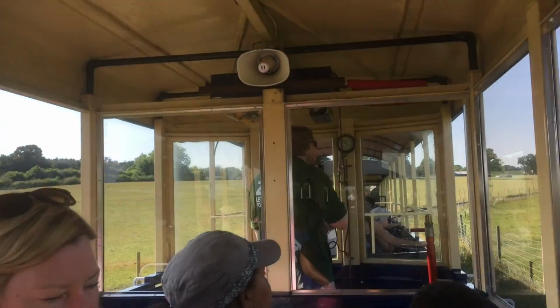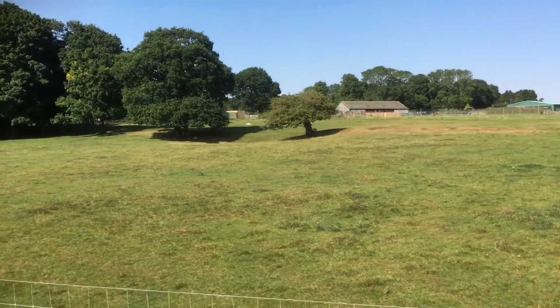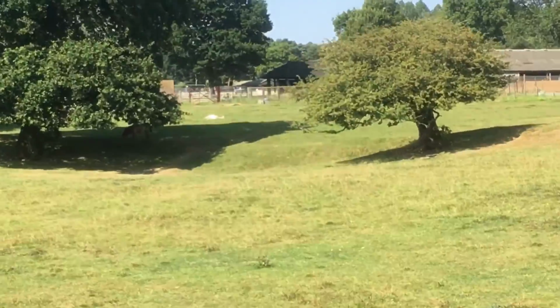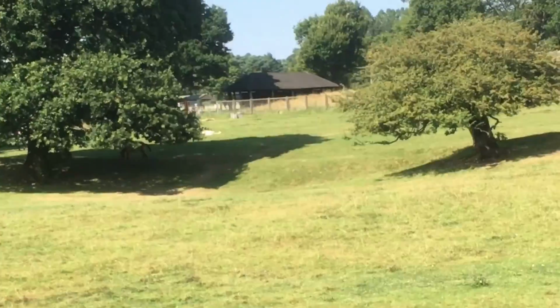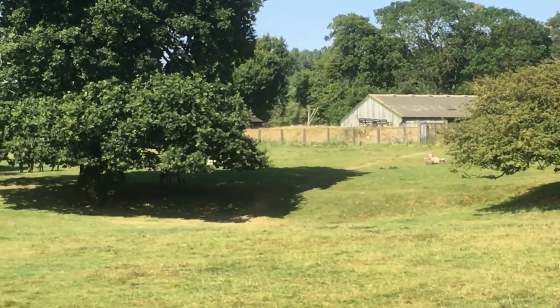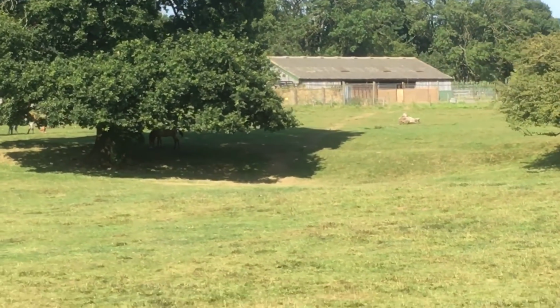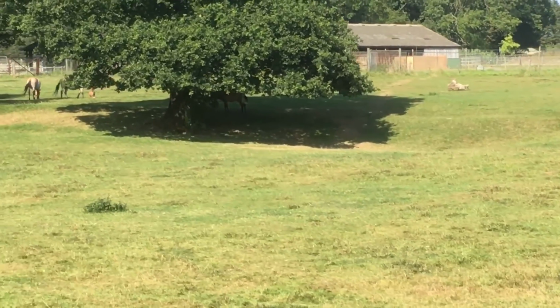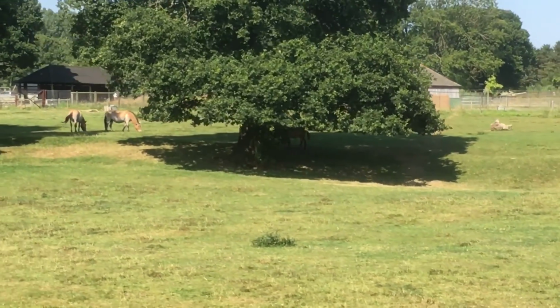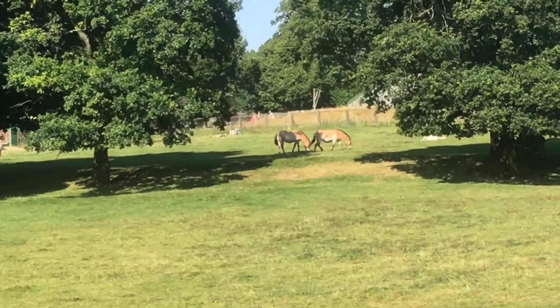On the right hand side, if you look underneath those trees, you can see a couple of our Przewalski horses. There's one lying down in the sun as well. Now these horses might look like ordinary horses, but they're actually very special animals because the Przewalski horses are the only horses in the whole world that are completely wild. That species has never been domesticated by humans at all, and all other species of horses have, or have at least been partially domesticated by humans.